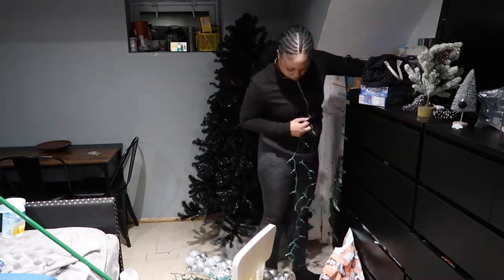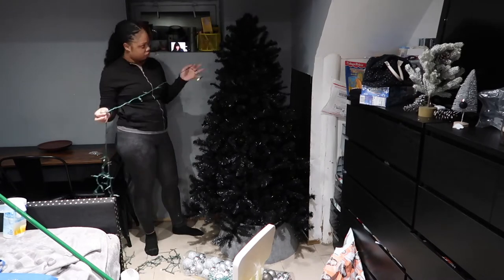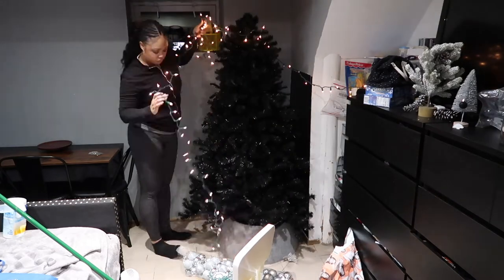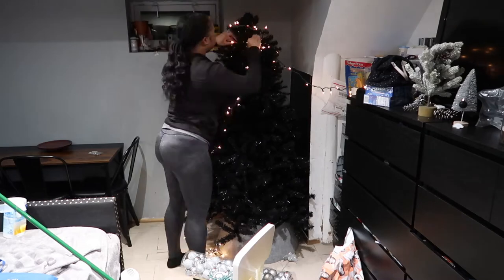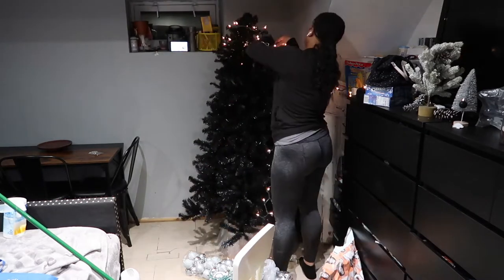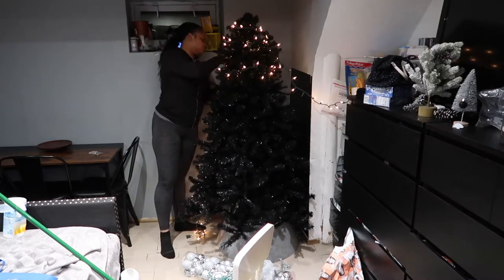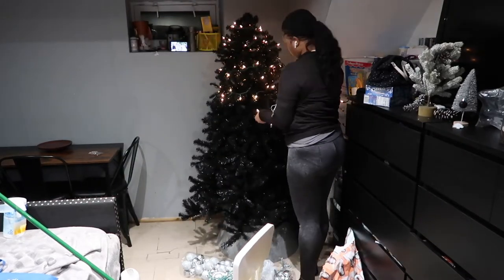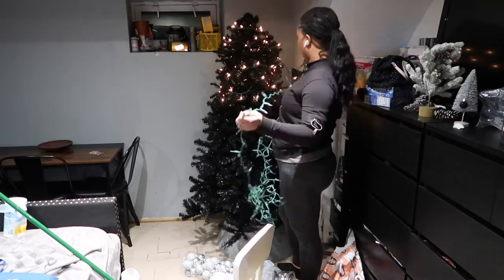Here I'm just checking the lights. Before you put your lights on your tree, always check them first just to make sure they're working and you don't put them on and then they don't work. I do this with the lights on because I want to see how it's going to light up the tree. And if you haven't noticed, I do not put any lights or ornaments all the way to the back because I know it won't be seen. So I just pretty much decorate the front.